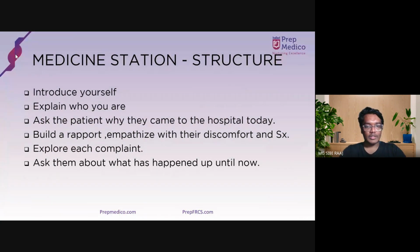Once you enter these stations, the first thing you do is introduce yourself: you tell your name, you tell your GMC number, and explain who you are, as in what doctor, your foundation doctor usually, and what setting you are in. These are the first important things they look at when they mark your IPS as well. Then the next question you ask the patient is what happened and why are they in the hospital today. Usually the patient gives a certain symptom, or generically says they're not well. Then you can go into why they're not well specifically.